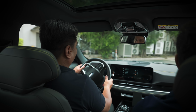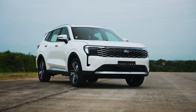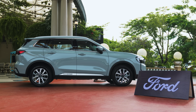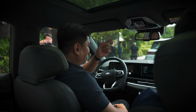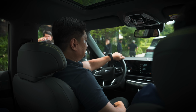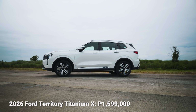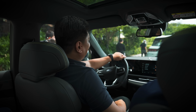But the most important part here is price. So you guys must be wondering, how much is the Ford Territory Hybrid? Well, guess what? The Ford Territory Hybrid starts at 1,399,000 pesos for the Trend variant, which was that one. So it has everything that we talked about except the advanced driver assist systems and a couple of bits and pieces on the outside. And now if you want the full fat version, 1,599,000 pesos.